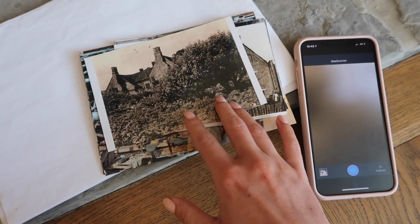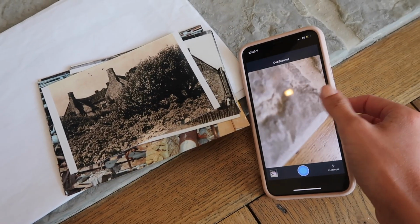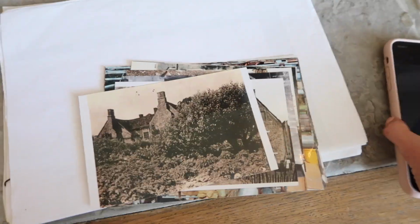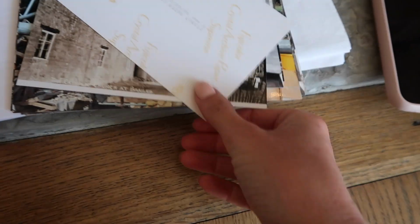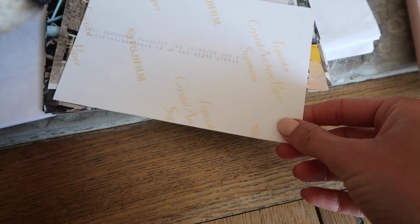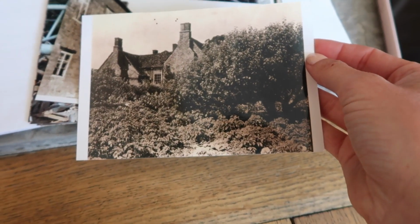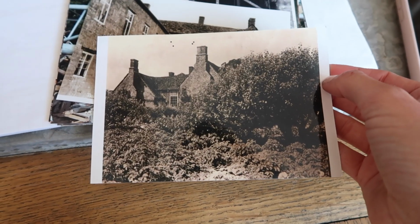Okay, so here are some of the pictures. I was going to scan them using my printer, but I've got this scanning app on my phone. I might just use those instead. But let's have a little look through these pictures. Hello, Dickie. Well, this photo was printed in 2006, but obviously it was taken a lot longer ago than that.